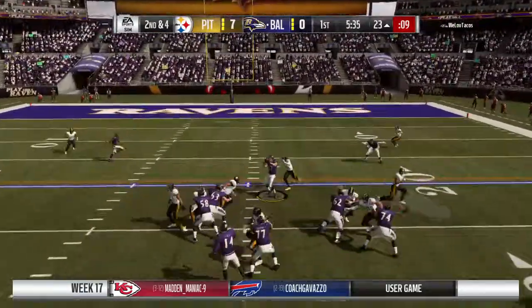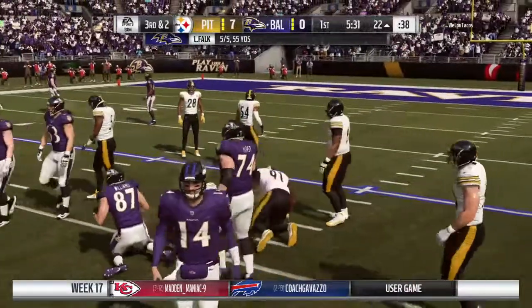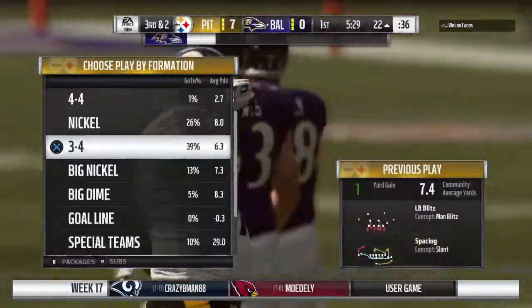To throw on 2nd down, here's Falk. Got a man over the middle. It's Williams. That catch good for only a yard, and it'll be 3rd down.